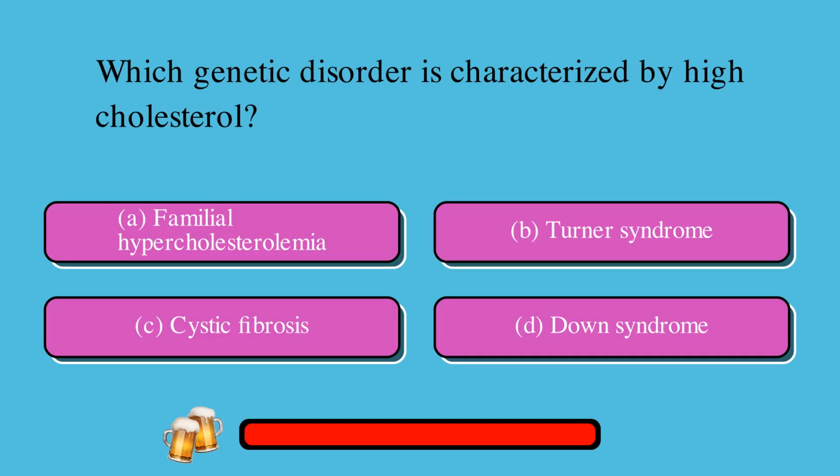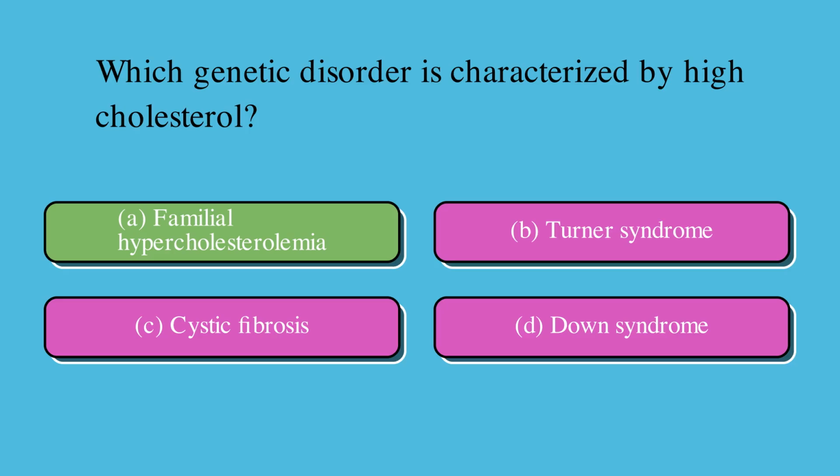Which genetic disorder is characterized by high cholesterol? A. Familial hypercholesterolemia, or B. Turner syndrome, or C. Cystic fibrosis, or D. Down syndrome? The correct answer is A. Familial hypercholesterolemia.